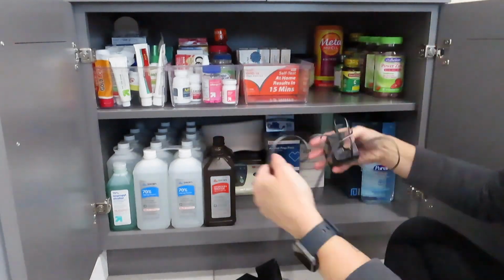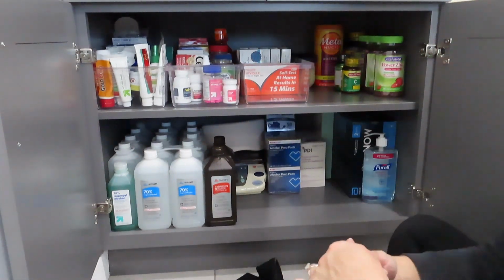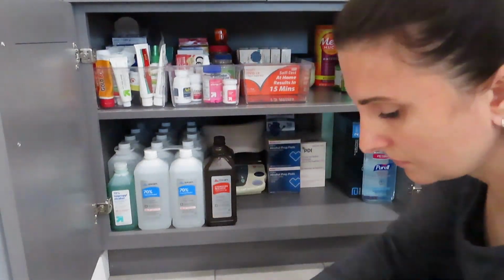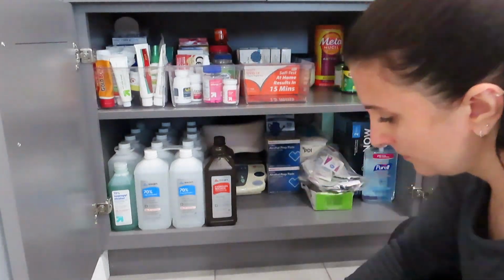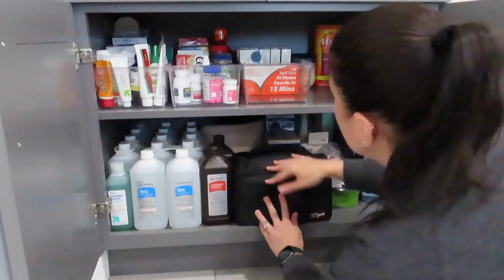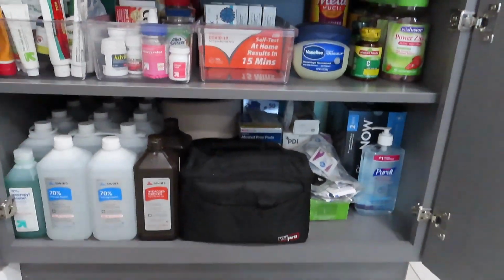But yeah, like I said, we had quite a few bottles of rubbing alcohol, quite a few COVID tests. Again, we go through the COVID tests quite frequently because we test every so often. Mark works with a lot of people, so do I. Emma goes to school, so we just test randomly every now and then just to make sure we're all safe. So we do go through those pretty fast, but the alcohol, we definitely need to use that.